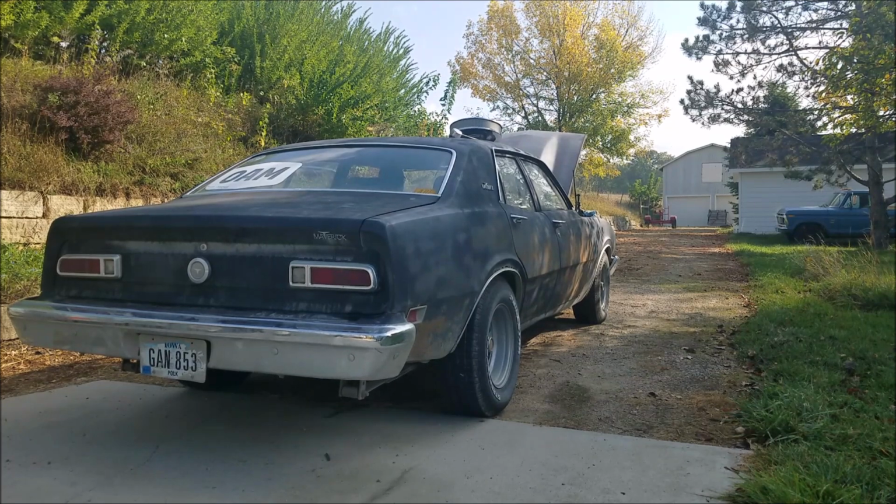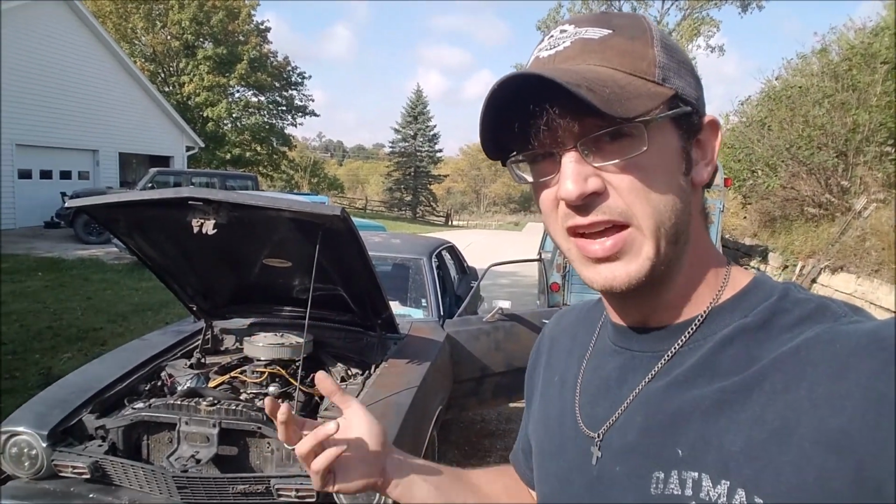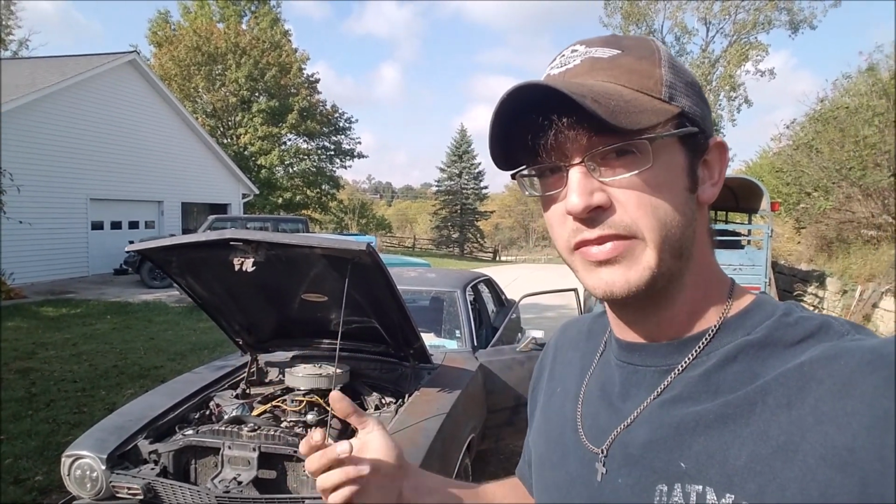So with that, my friends, I think we got it sorted. Not too terribly bad. If you follow the breadcrumbs, it's always pretty easy to figure out what's wrong with a carbureted engine. And largely, you never really have issues. I've been driving this car 9 months, and this is the first real thing that's come up, and this carburetor was ancient, so no surprise.